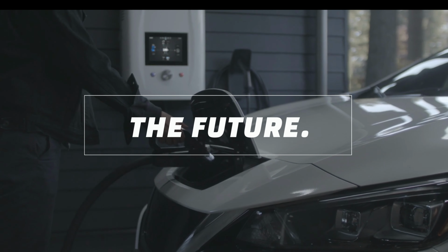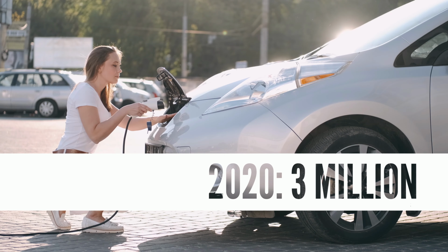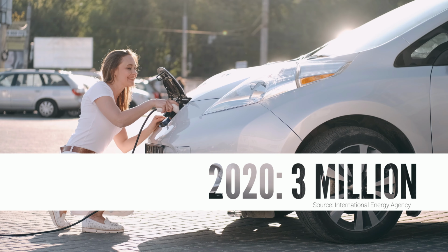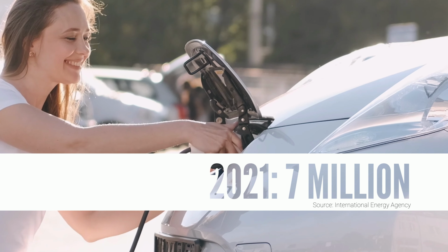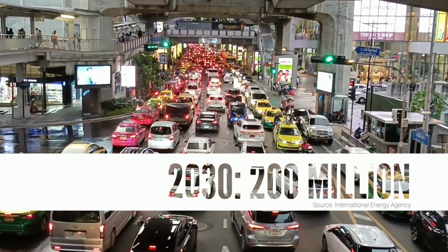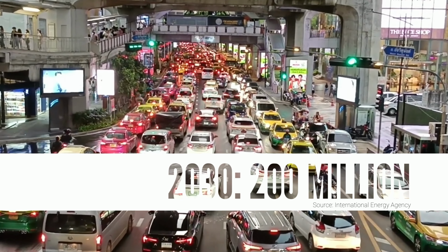It's not the future anymore. It's here now. In 2020, electric vehicle sales topped 3 million units. In 2021, those sales more than doubled to nearly 7 million. By 2030, the number of electric cars and trucks is expected to increase to more than 200 million. In other words, buckle up.